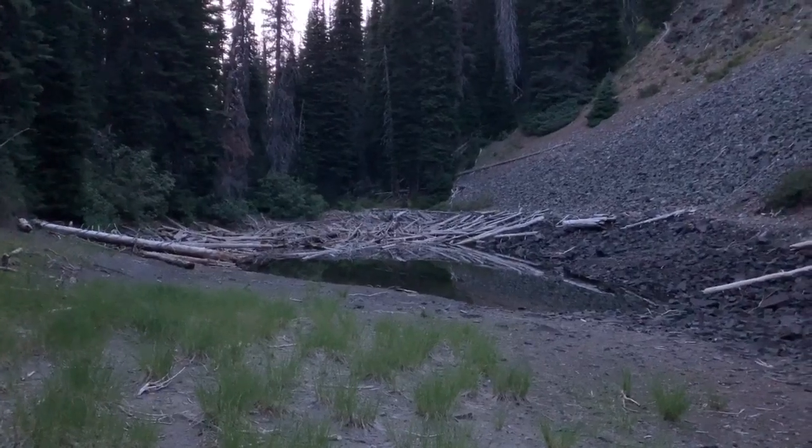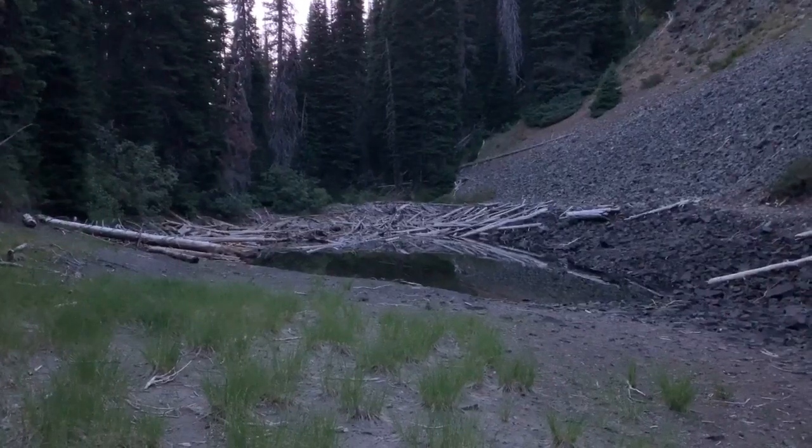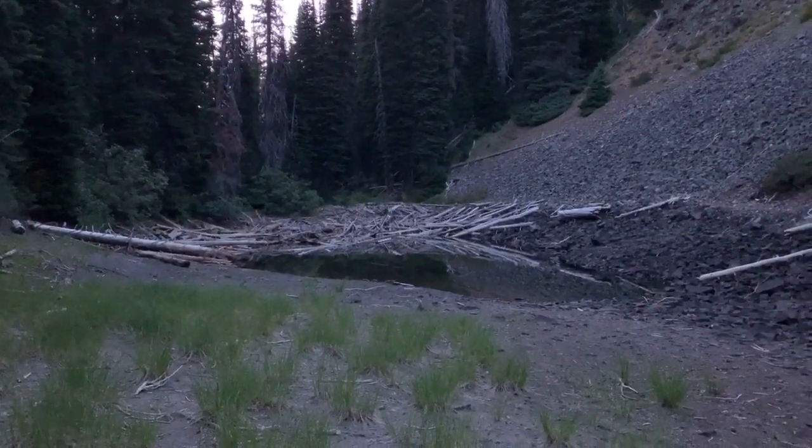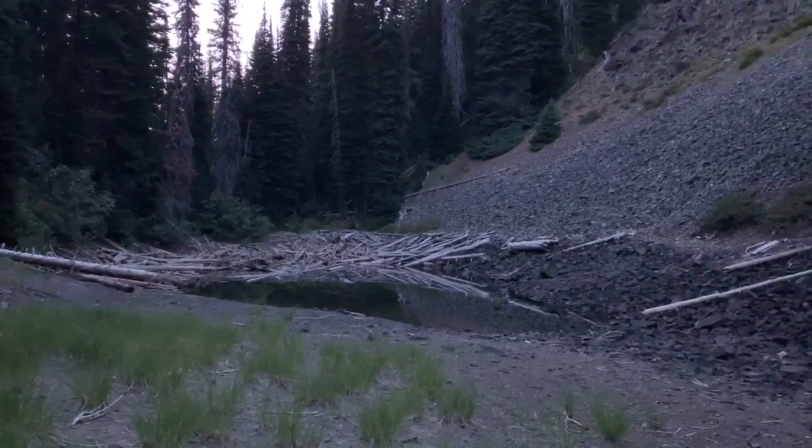But yeah, there wasn't really a camp spot, and it's not really all that safe to camp when there's lots of blowdowns, because it could happen during the night. So we found this lovely spot.